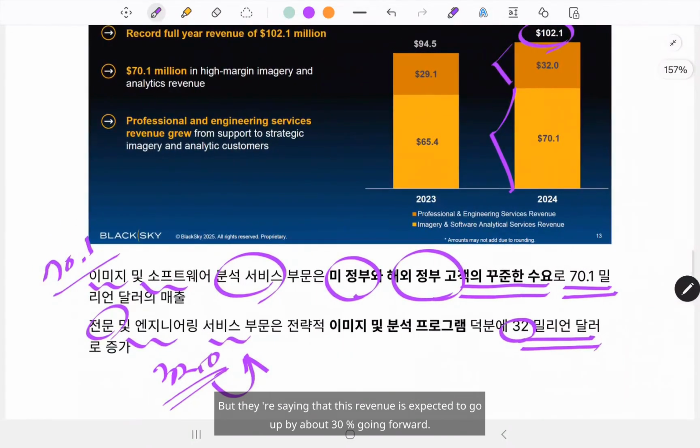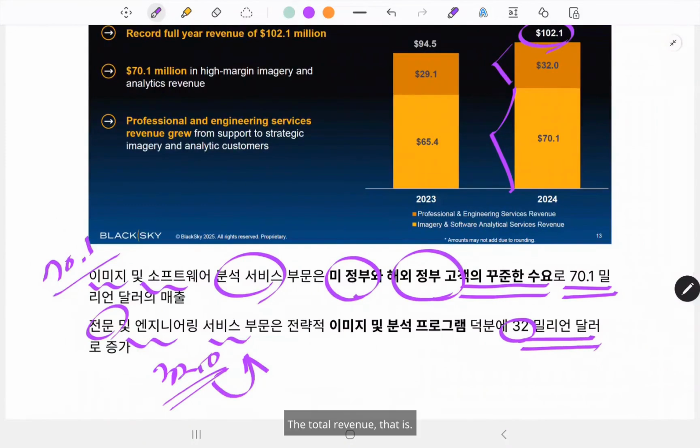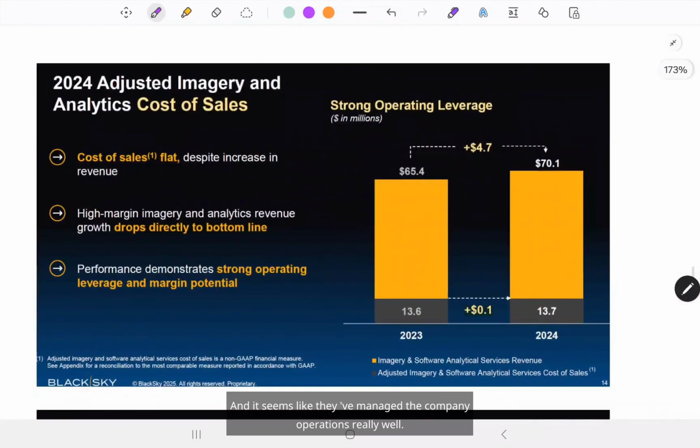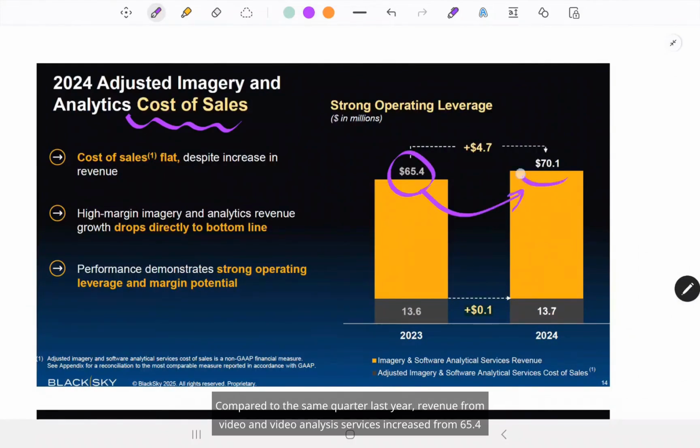But they're saying that this revenue is expected to go up by about 30%, going forward, the total revenue that is. And it seems like they've managed the company operations really well. If you look here, they're talking about the cost of goods sold, which refers to the cost of sales. Compared to the same quarter last year, revenue from video and video analysis services increased from $65.4 million to $70.1 million. So that's a $4.7 million increase in revenue.